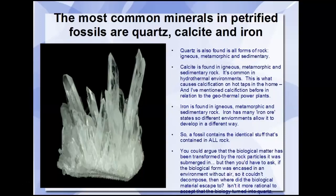Anyway, iron is also found in igneous, metamorphic and sedimentary rock. Iron has many iron ore states, so different environments allow it to develop in a different way. So fossil contains all the identical stuff that's contained in all of the rock.